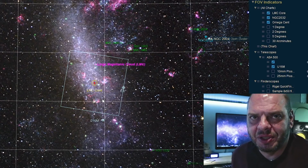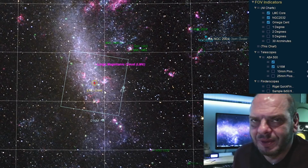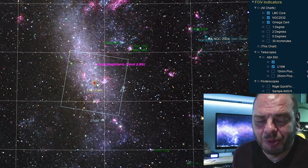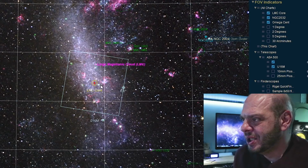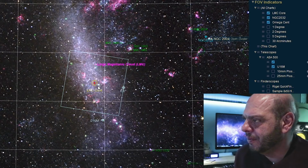In actual fact, they're using a Proline 16803 camera, the same chip, virtually identical performance from both cameras. Although Apogee and Proline will disagree with you, anyways, they're both fantastic cameras. So I look at the LMC core, and I have a field of view indicator that I've enabled.